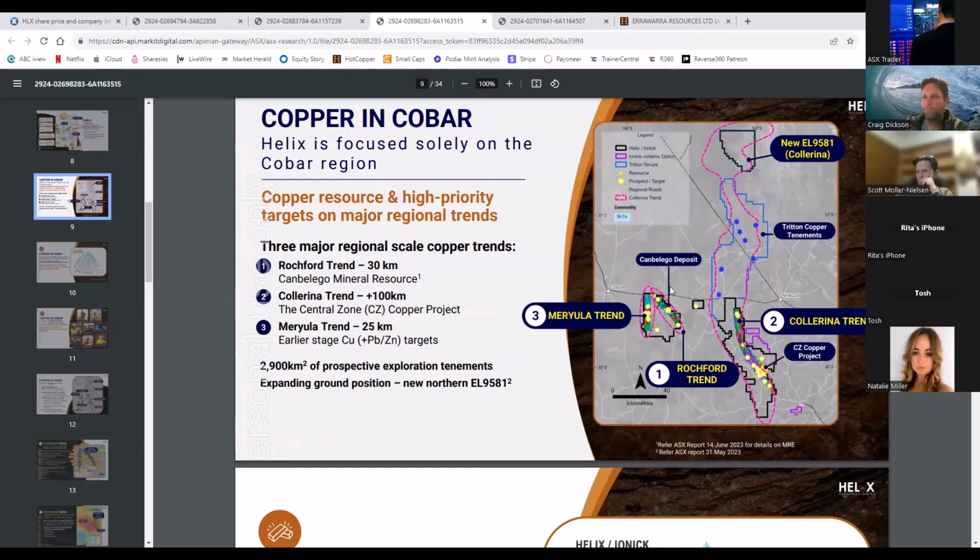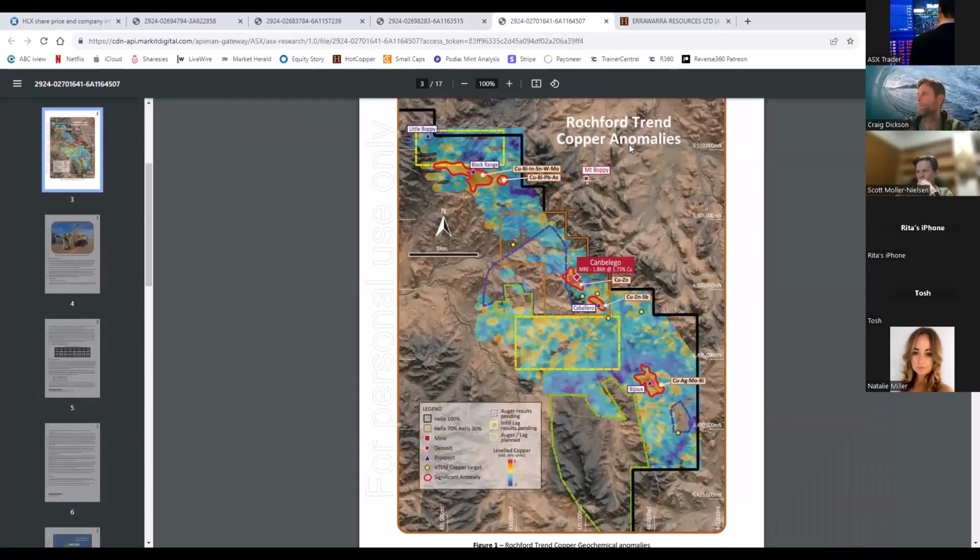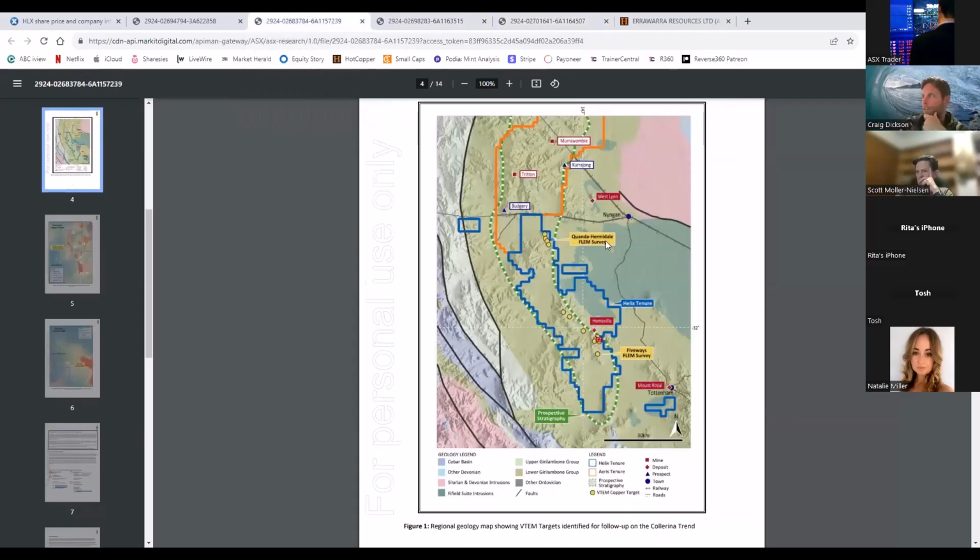This company's been around for a bit, but what the new management did when they came on board, that was brand new, is they did ground and air geophysics. Now they actually went through, let's have a look, and they did the VTEM, which is the versatile time domain electromagnetics. They also looked for magnetic conductors as well, and they've also looked at the trends as well, and they're all lining up on top of each other, which is kind of what you want to see.